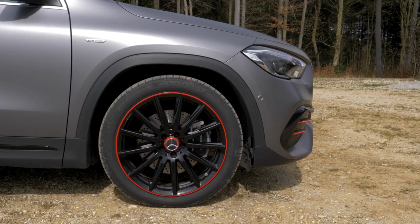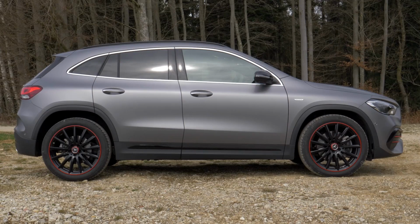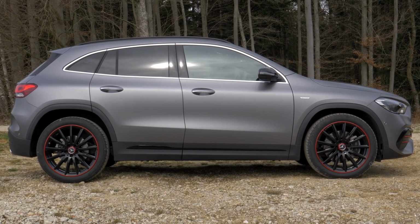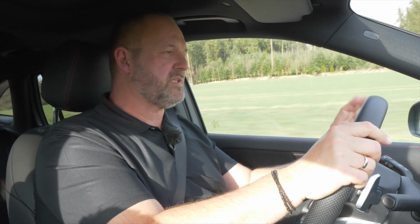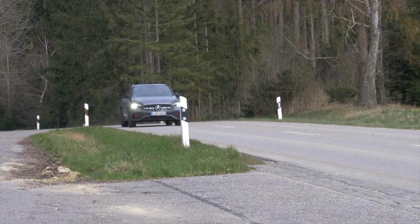The Edition 1 comes on black 20-inch aluminium wheels with red contrasts. The base model only gets 17 inches. To supply the typical SUV look, you will find plastic claddings on the wheel arches and sills. Mercedes says the GLA 250 should take 7.1 litre per 100 km driven in average. During my test drive I used a bit more, so I would say if you drive the car normal up to a bit more sporty, you should expect something about 10.